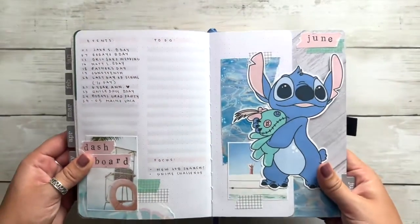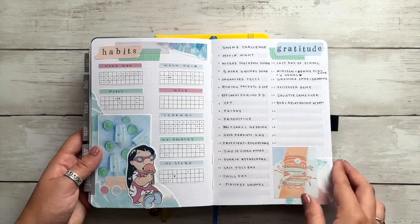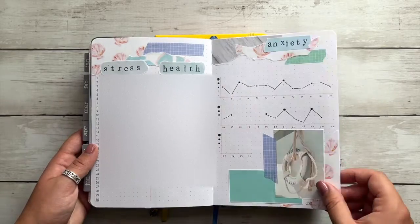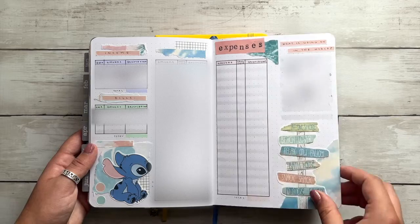As always, I'm starting out with a flip through of last month, and for June, my theme was Lilo and Stitch, and I did this really cute collage-y scrapbook style. My sister actually picked this theme because June is her birthday month, so I think it came out super cute.